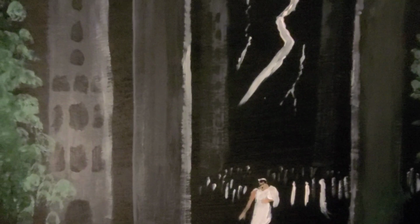And then of course you have the columns here, and this other building with the windows. Maybe Nosferatu the vampire can creep or peek through one of these windows. Just watching. Be interesting.